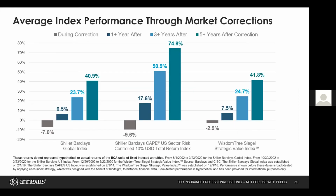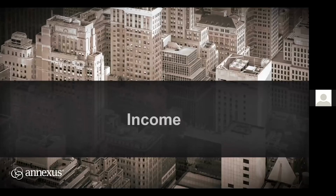So if we take a look at how our indices have recovered in volatility here, so if we look at that Schiller Barclays Global, the CAPE, and the Wisdom Tree, you'll see, during the corrections, they were down. And then after 1, 3, and 5 years, they were again up significantly. So this is really kind of speaking to the performance and the power of that engine backing this Annexus line.